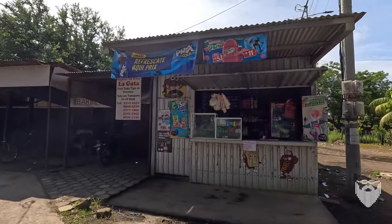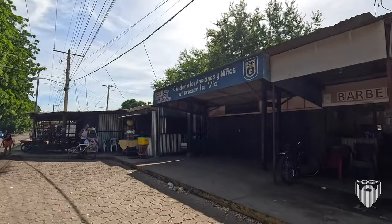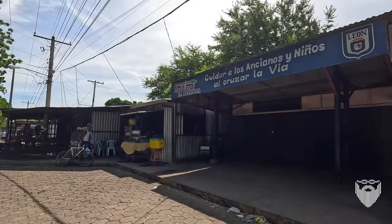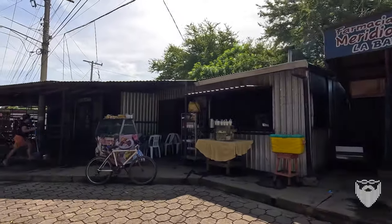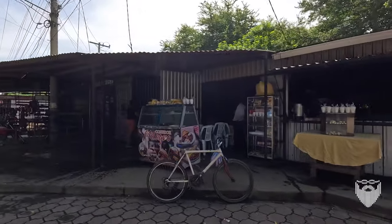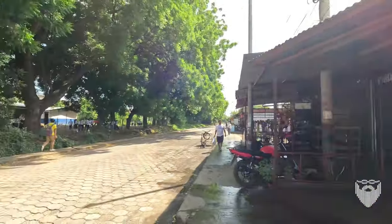You can see lots of little pulperias with drinks and snacks, barber shops. Like, along this road, every little thing you might need for normal community life. Little places to eat all over. This is the Comedor Milagro, the miracle eatery. Okay. And there's a lot of life along here.